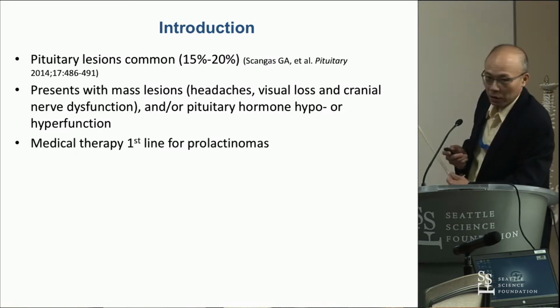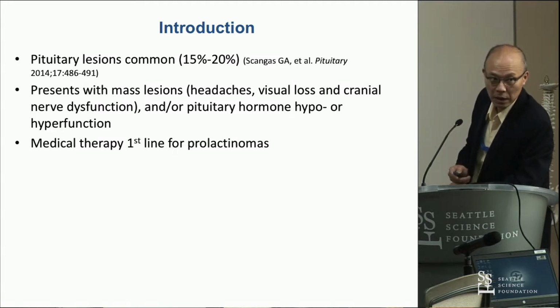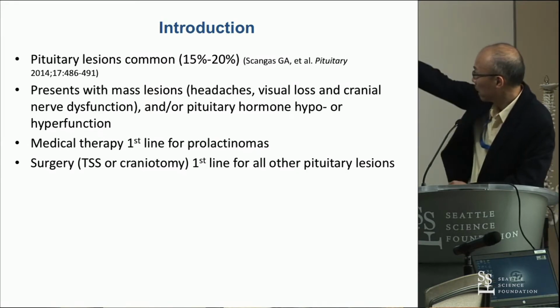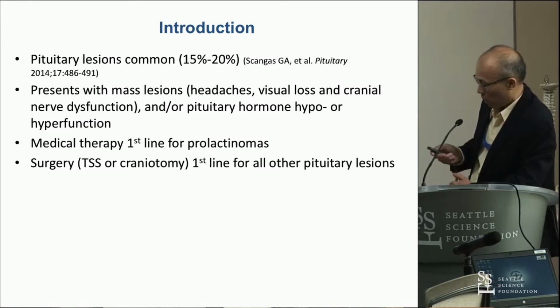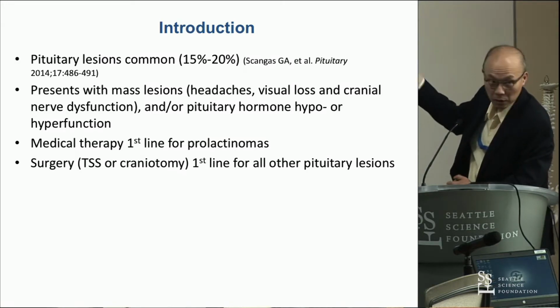It's important to know that not all pituitary tumors require surgery, especially prolactinomas, because they typically respond very well to medical therapy, and medical therapy is advocated as the first line, not surgery. But otherwise, all the other tumors that are having mass effects or hormonal hyperfunction, aside from prolactinomas, would require surgery, be it transsphenoidally or craniotomy.